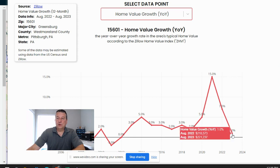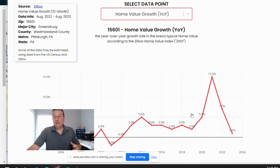But what you also notice now is year over year, it was only 1%, which is, as you can tell from this graph, a little bit on the lesser side from what Greensburg and Hempfield would normally be accustomed to. So there essentially has been some retraction, not enough to take away everything that has been gained over the last 2 years. But I think once we get into the 30-year mortgage rates, which I'm going to show you here in a couple minutes, that'll take a different viewpoint for us.